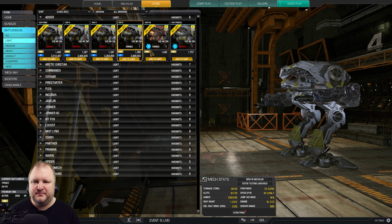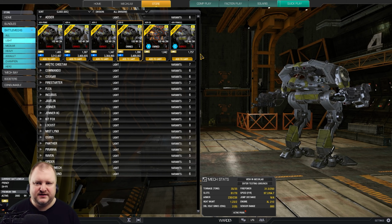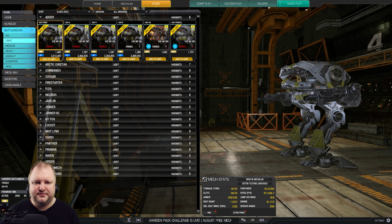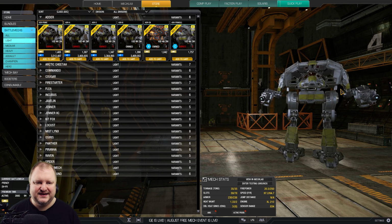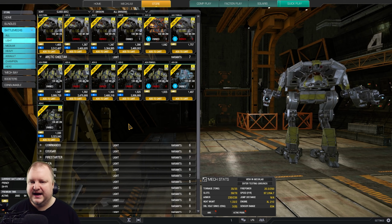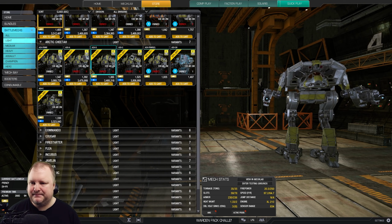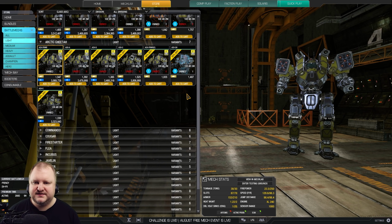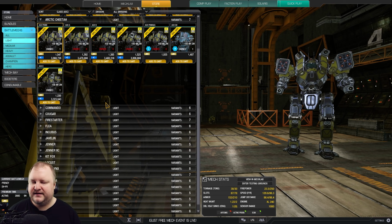Maybe check out the Adder Bravo if you want to, because it has the ability to run an LB20 as far as I'm concerned, or you could run an Adder Prime with PPCs in the arms, but you're going to have a little bit of convergence issues with that as well. So me personally, not a huge fan of the Adder. Arctic Cheetah can be interesting. Maybe look at something like the Arctic Cheetah Prime and try that out. See if that works for you. If there is a hero mech that I really recommend, I will let you guys know.